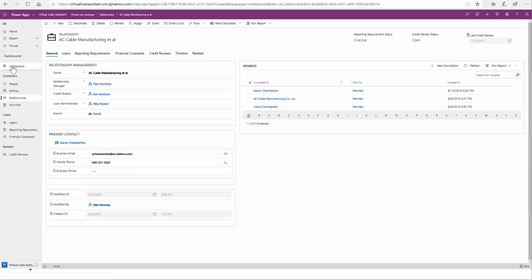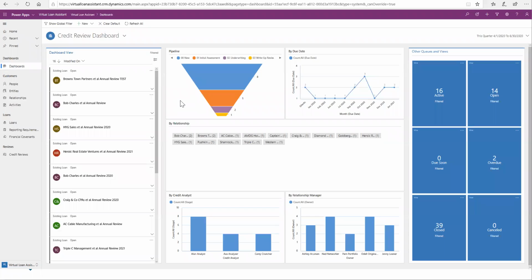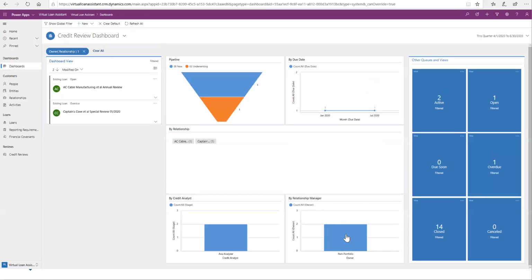Finally, she can look at a dashboard view that shows credit reviews for her and see all of her credit review information all in one place for all of her relationships. So here, she could find that information through the relationships area, but she could also find it through this dashboard, where she knows that here's the overdue review and here's that open review that we just saw. Again, easy to find, just a couple of clicks, gets you the information that you need to do your job.